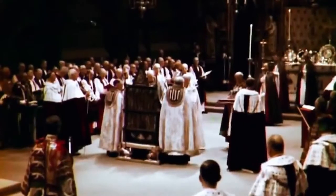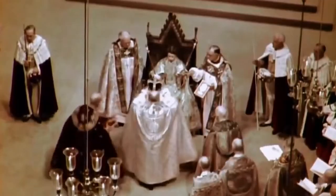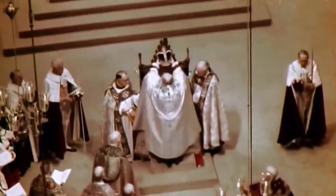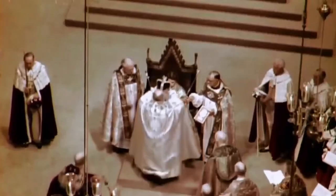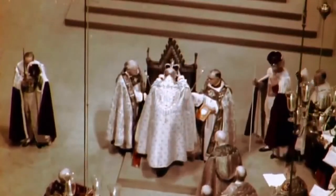So the St. Edward's State crown has the arches. It is the heaviest. It weighs a whopping 2 kilograms. So when you're sitting there waiting to be crowned and 2 kilograms comes onto your head, it takes a lot of practice. In fact, the Queen practiced very diligently for her coronation, putting books on her head, really to practice what it would be like to carry 2 kilograms of jewels on there.